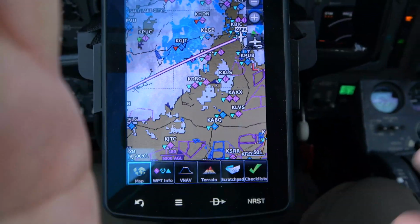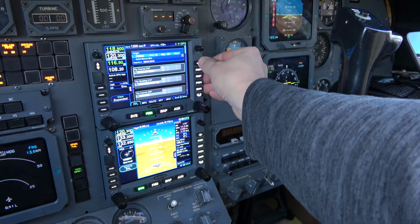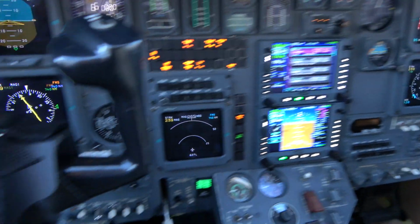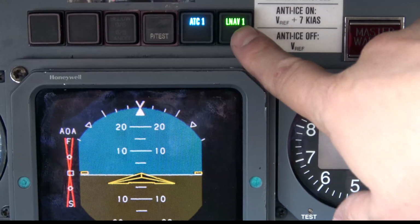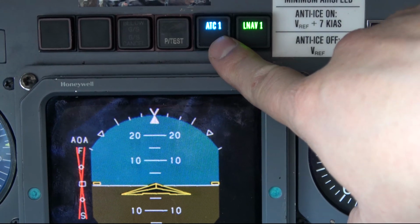And one of the things that we've done here is integrated it with a Garmin 796. So as we put in different flight plans or edit our flight plan, the Garmin 796 automatically syncs up with the Avidyne. Some of the new buttons that you get, LNAV 1 and 2 to switch between the FMSs, and then ATC 1 and 2 for your transponder.